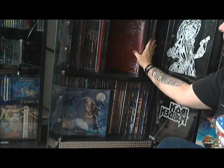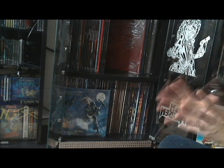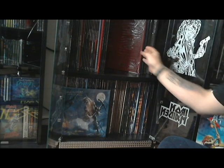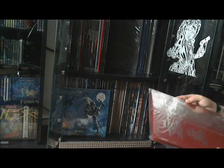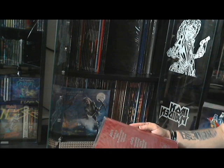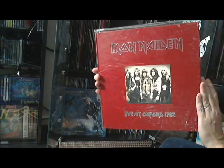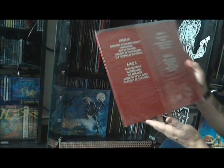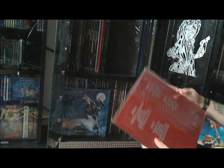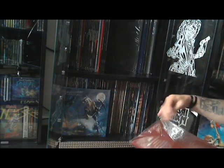These are some of my favorites. I'm going to try and do them in order, so I'm going to slide them this way here. These are some of my favorite bootlegs just because of the packaging. Just very unique and very cool. So, this is from Save the Vinyl Records, and this is Live at Oxford 1982. This is leather bound, and this is number 11 out of 25. So there were 25 of these made.